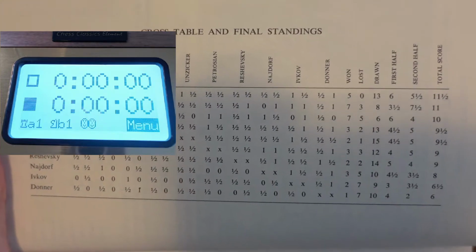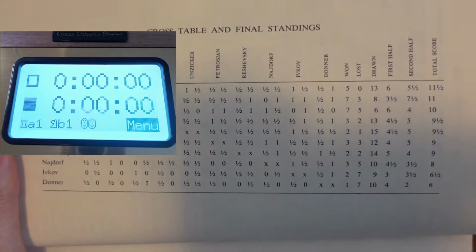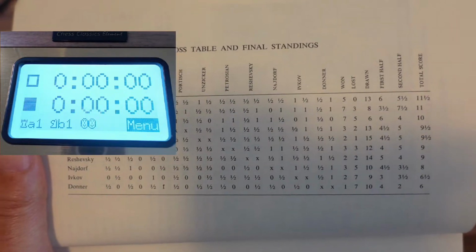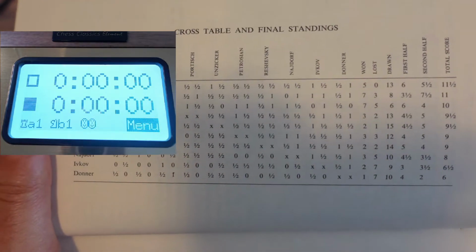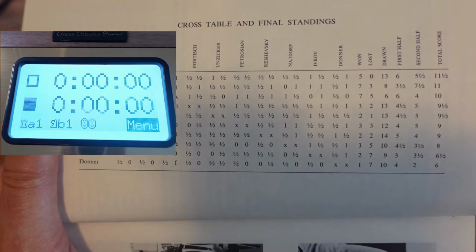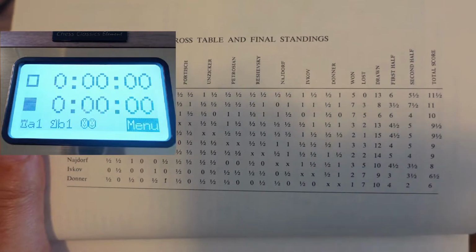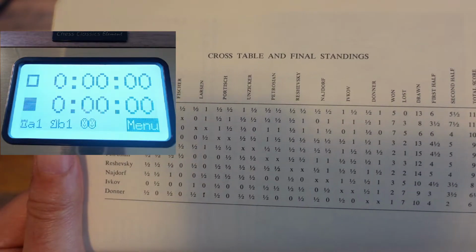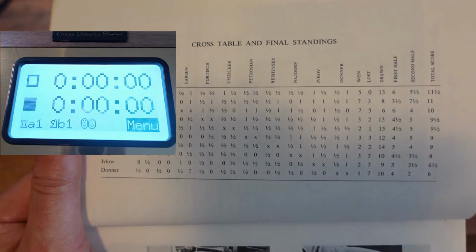Fischer's my favorite player of all time. Well, him and Morphy, technically. I actually give it to Morphy a little bit more because of the time frame Morphy came in, and he didn't have as much study material as Fischer had. But that shows you the grit and the determination, the mental fortitude he had to come back from 3.5. I mean, that'd be pretty demoralizing to a lot of people.